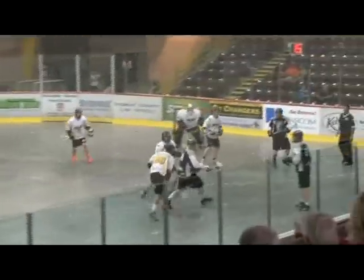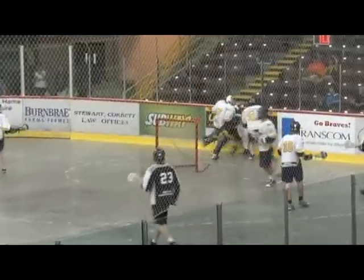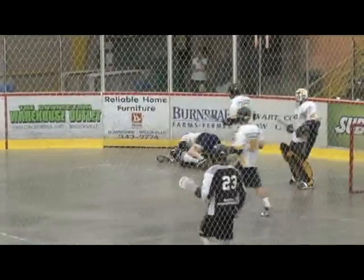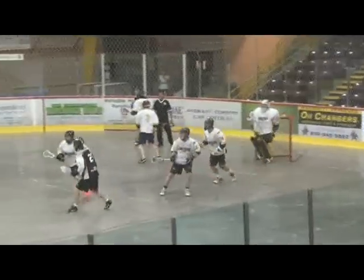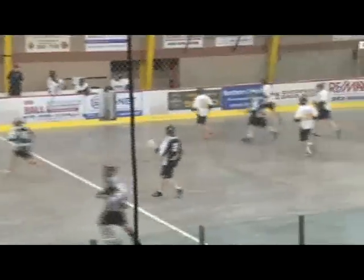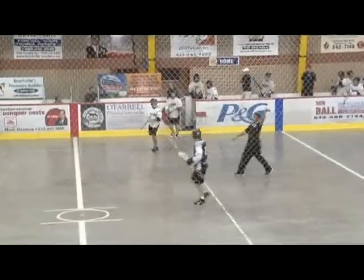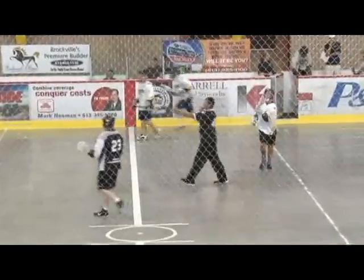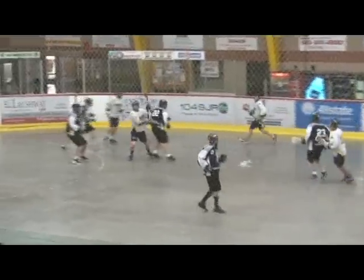Has it inside. It got loose and is now controlled by number 14, Kyle Aylesworth. Kyle fighting hard to keep in possession for his team. A pass out was aimed for the captain, Parker Wilcox, but was misfired, and the shot clock has gone off. Referee is just waiting. And here we go. Brockville back out now.